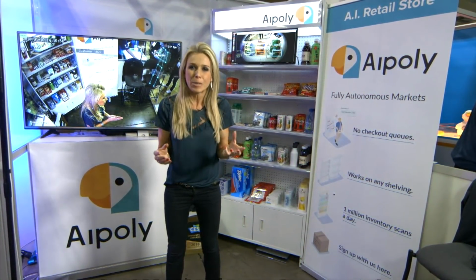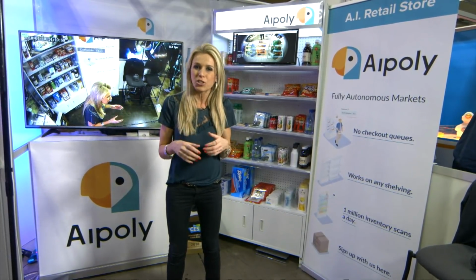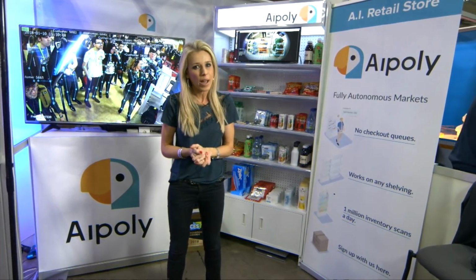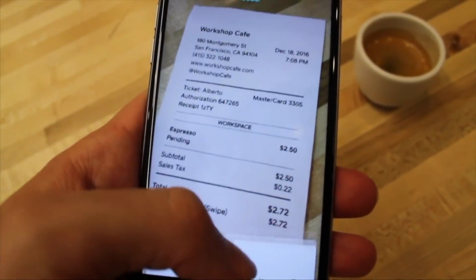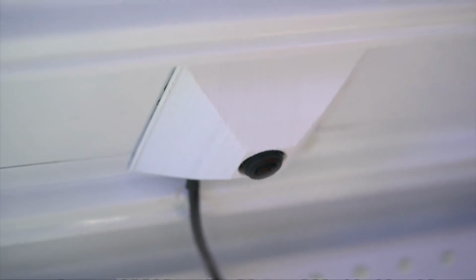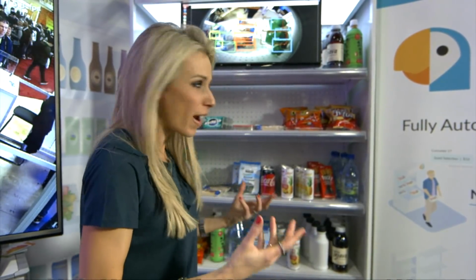For a long time, bricks and mortar shops have been trying to keep up with online retailers who have the added benefits of being able to keep track of their customers' habits as well as provide very easy ways of paying. Well, here's one way that we could see some of those features brought into the real world by retrofitting existing stores. iPolly just uses off-the-shelf cameras, one up here to track the customers and others underneath here to take a look at the products and the customers' interactions with them.